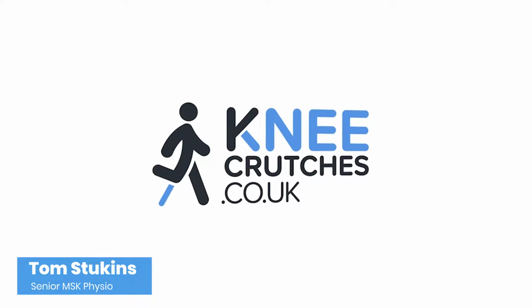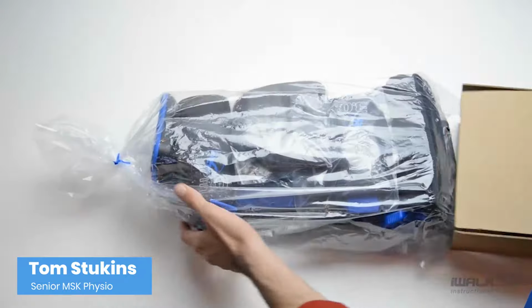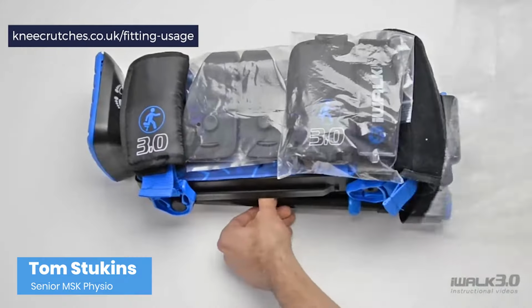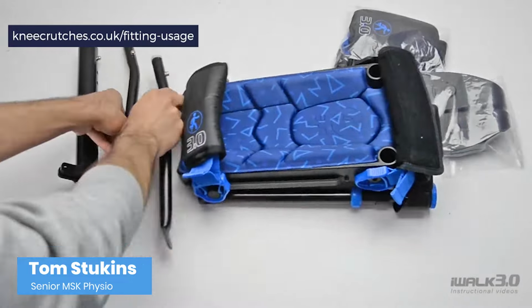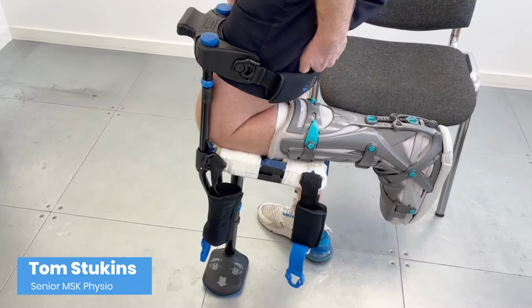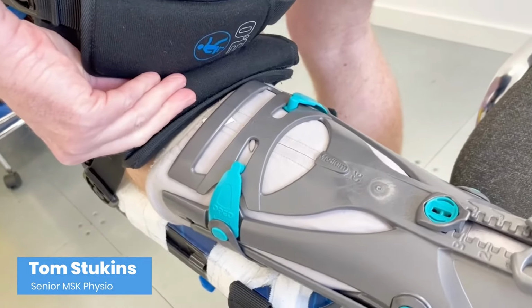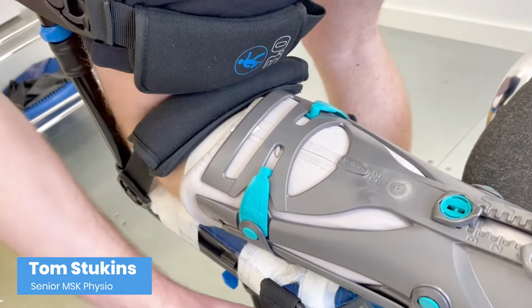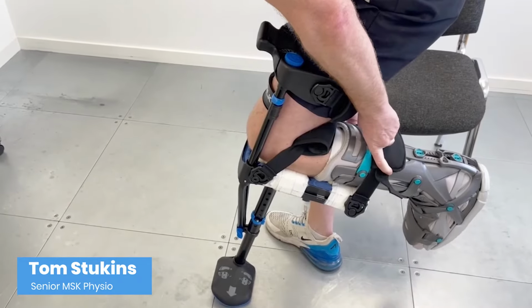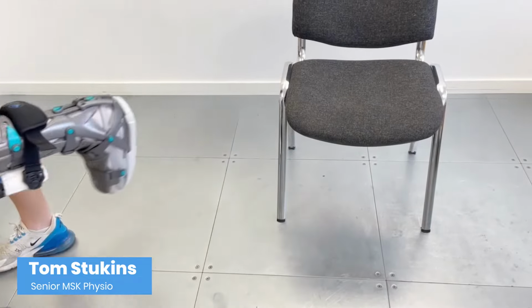When the unit arrives, it comes packaged in a box, and should anyone require them, there are good videos online which help make putting the iWALK3 together very easy. Once the iWALK3 has been constructed, it's really important that you take the time to make sure that the height is adjusted to the right level for your height, and that you take time to adjust the straps, making sure that they do feel comfortable and fit well around your leg. By doing so, it means that you're going to have optimal biomechanics, meaning that the rest of the joints in your leg are all going to be kept controlled and safe, and to make sure that you're not limping when wearing the iWALK3.